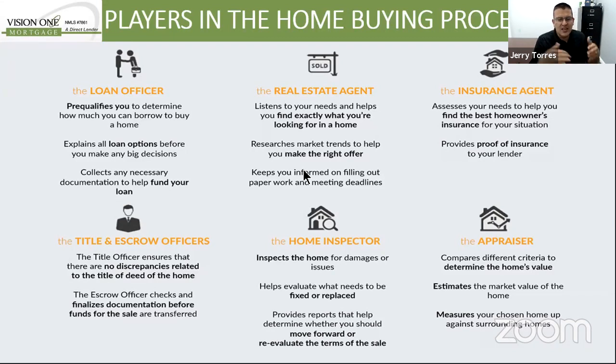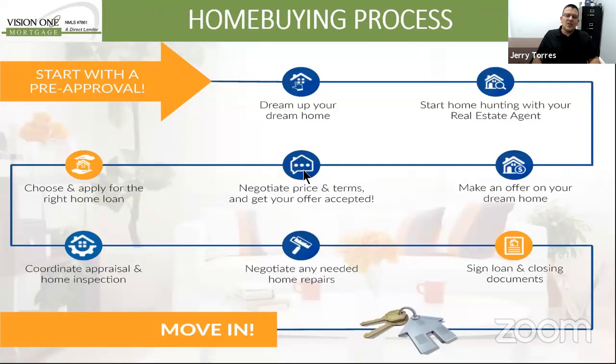And one of the first people that we're going to be hiring in the home buying process is an appraiser. The job of the appraiser is to make sure that the value is there. A lot of people say, well, Jerry, what if the property doesn't appraise? What then? Well, at that point, your real estate agent is going to have to negotiate with the other agent for a discount because you never want to buy a property that is not worth what the listing price is, right?